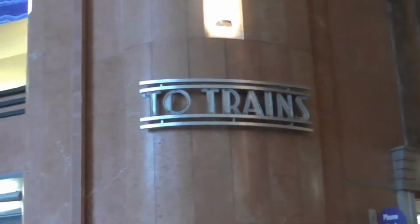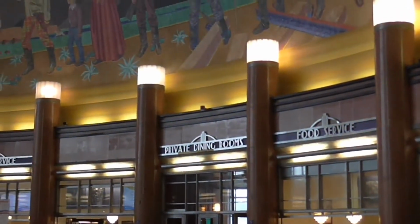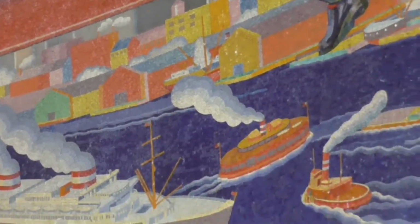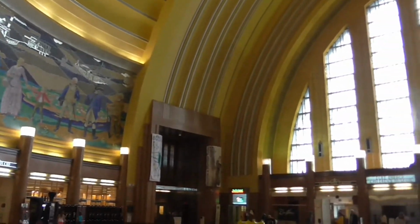Check out the detail in the architecture. They've got lots of really cool murals here too. So they still have it kind of looking like a train station. They have like 2 trains. Look at these really neat murals up here. Kind of showing the history of the area. Here's the inside of that big giant front.